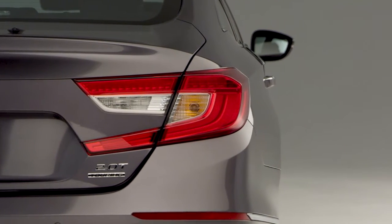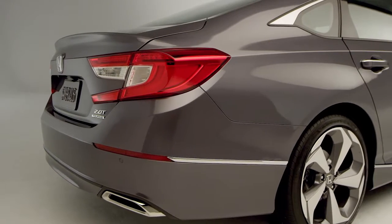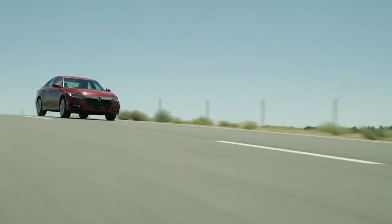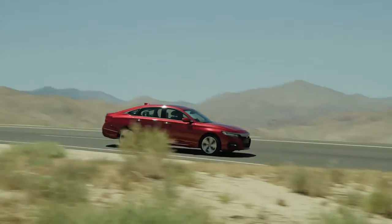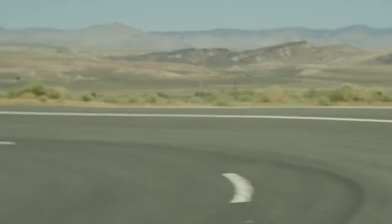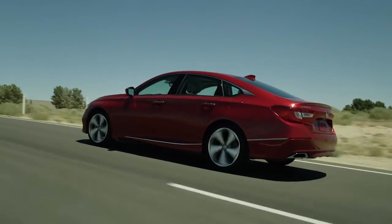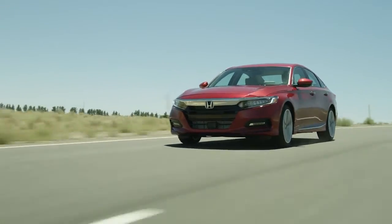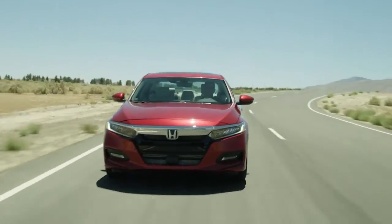The decked spoiler complements the exterior, while the contrast of the added gloss black lip hints at the performance of the Accord. The Accord offers 3 advanced powertrains, including 1.5-liter and 2-liter turbocharged engines and a next-generation 2-motor hybrid system. The hybrid's powerful high-voltage battery is covered by an 8-year limited warranty for your peace of mind.